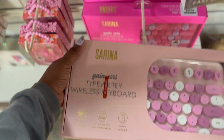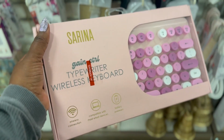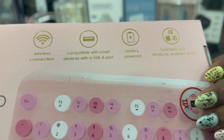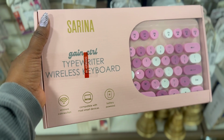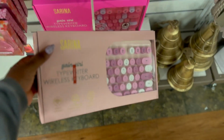I have never seen one of these before. Are these compatible to like MacBooks? Because this is cool. Functions with Windows, Androids, and iOS. That's really cool. Typewriter, wireless keyboard. $25. That's really cool. I don't need it, but it's nifty.